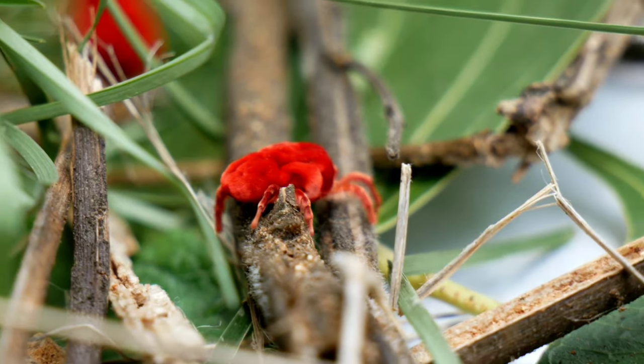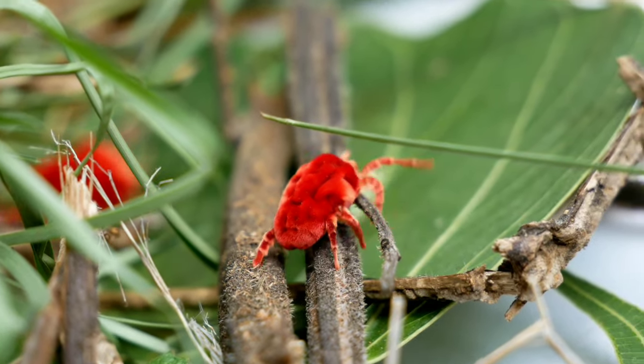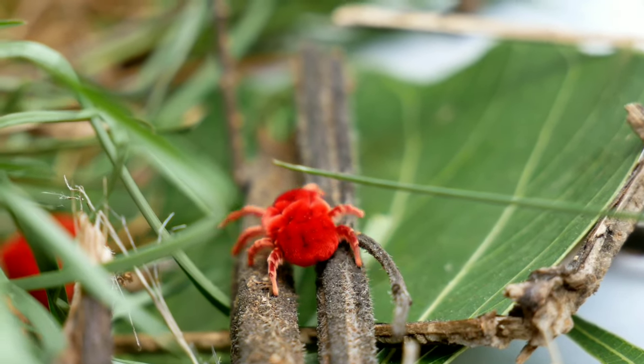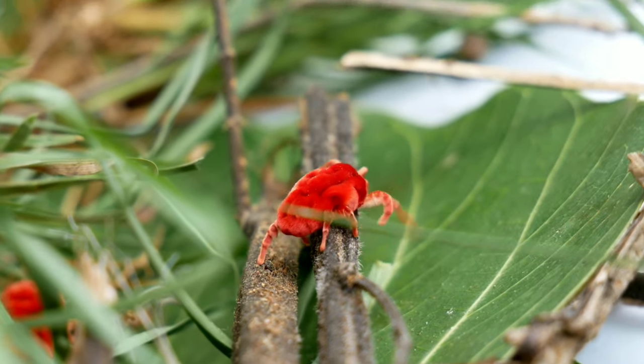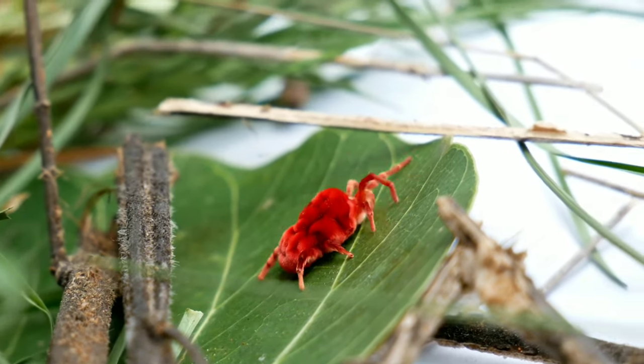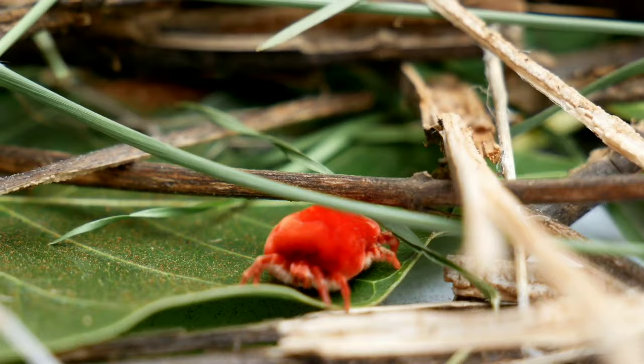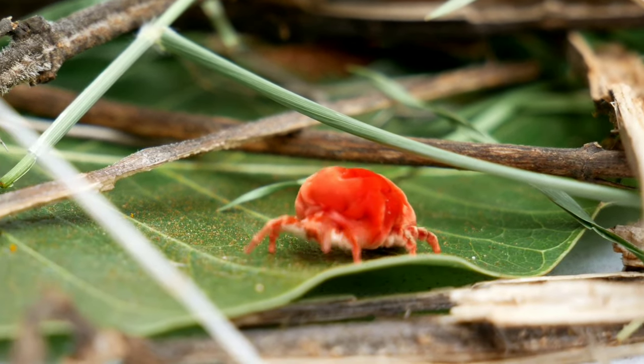Red velvet mites, also known as chiggers or rain bugs. Velvet mites are a type of arachnid. As you can see, they are bright red and velvety. This kind of bright red serves as a warning to predators.